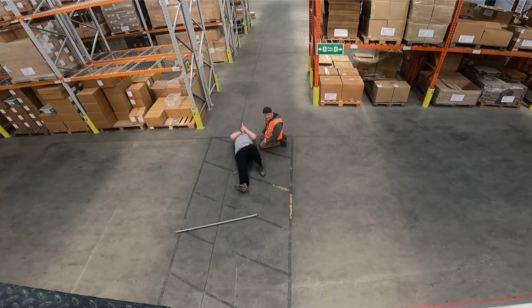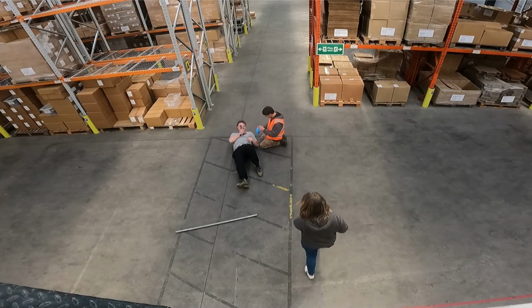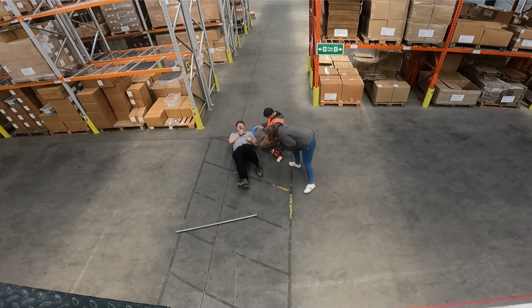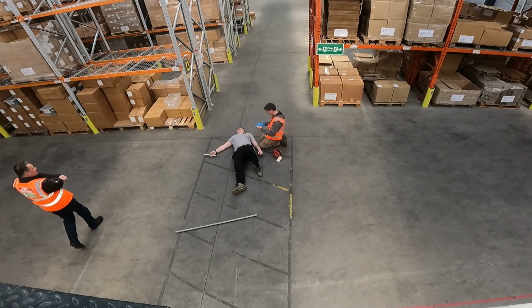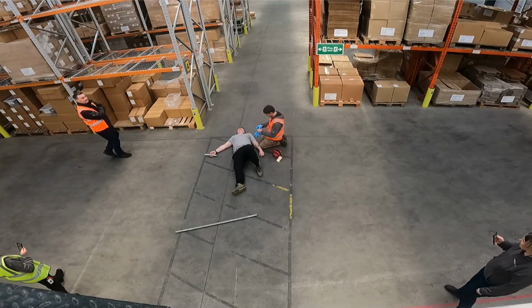Get us some help. Then you go, call 999. Oh, mate, please. So as you have seen, trauma ready kits ready for any assistance needed. So as you can see there, George's got a large hole in the centre of his chest.